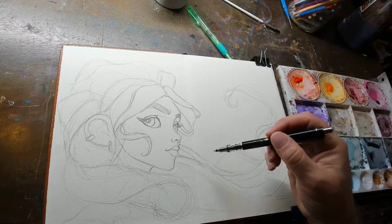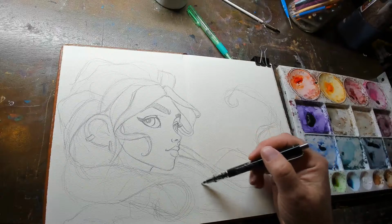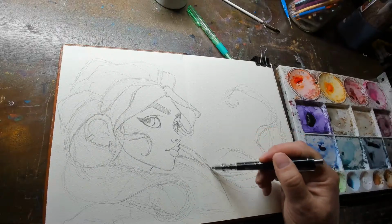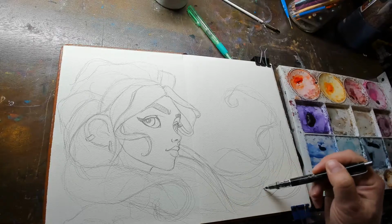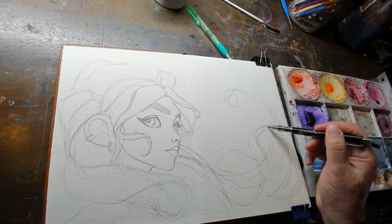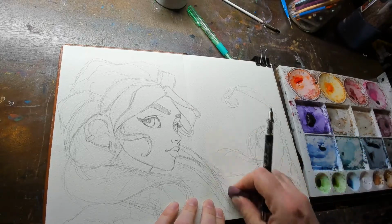Let's see. So the hair's coming around from here. Miles: stepping out of your comfort zone is always important for an artist. Yeah. Very, very true. Hi from Sweden. I have this watercolor sketchbook as well. That's Lindsay. Oh, fantastic. Yay! Do you like it?